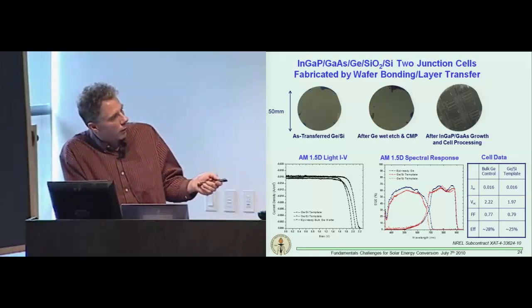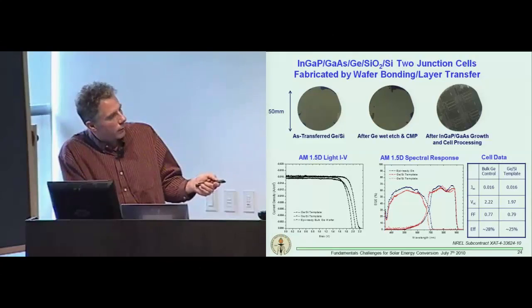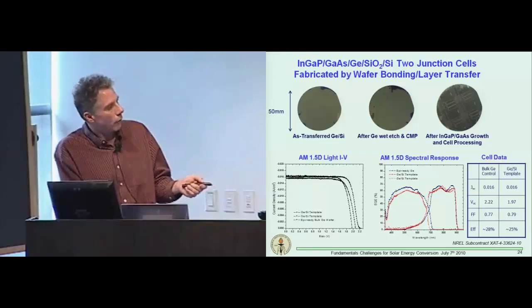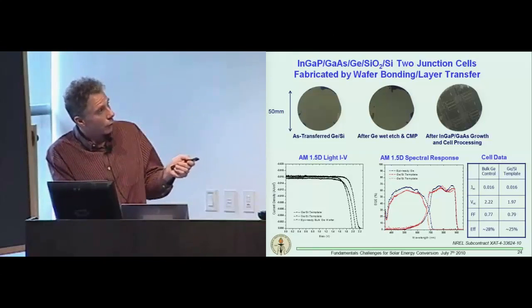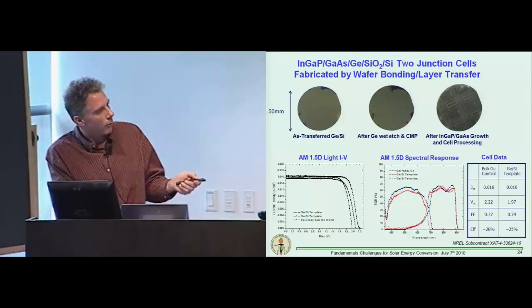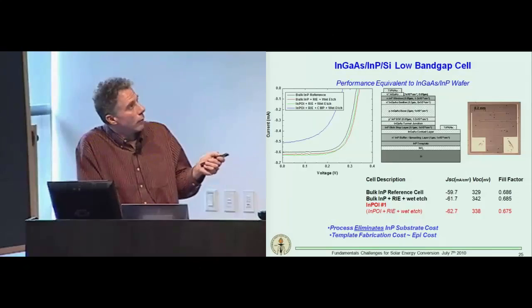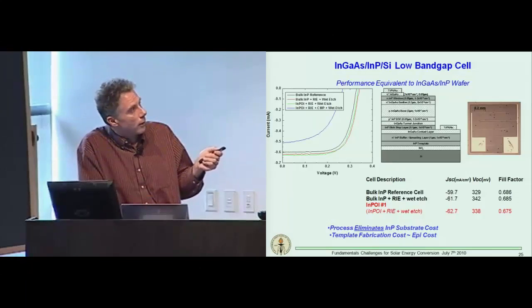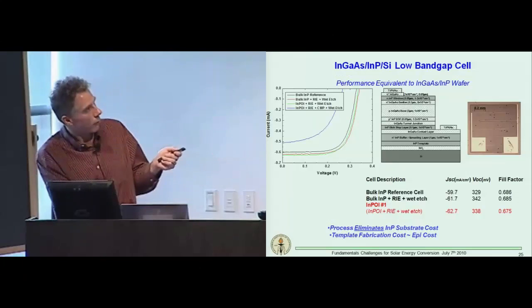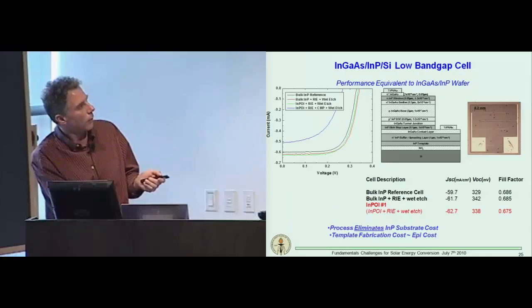And the efficiency and the light-induced IV and quantum efficiency are very similar for these structures as for wafers, as for cells grown on wafers. So this represents potentially a way to peel off thin films from thin wafers. This can also be done for example, indium phosphide as well as gallium arsenide and germanium. Here's an example of an indium gallium arsenide cell peeled off and then bonded onto a silicon wafer.